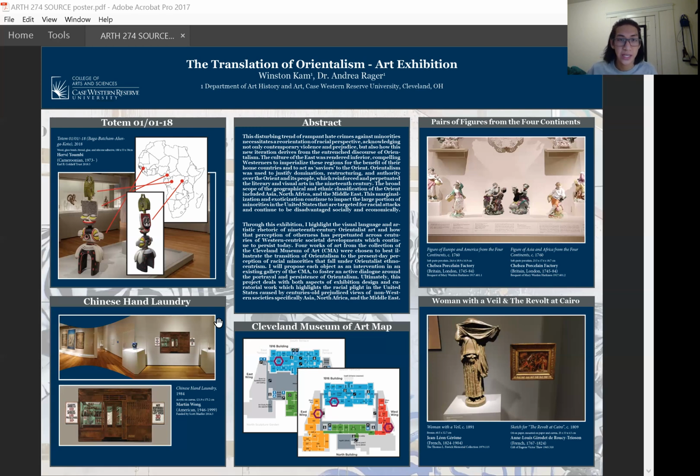Now on the bottom right-hand side, we have 2 artworks by 2 prominent French artists, Giordano and Jerome. So the painting on the right is by Giordano. Giordano was one of the most famous painters of Orientalism, where a lot of these works of art were intended as propaganda in support of French imperialism efforts in the early 19th century. This is a sketch of the revolt of Cairo. It's pretty exemplary in showing Middle Eastern soldiers and royalty as backwards or other.